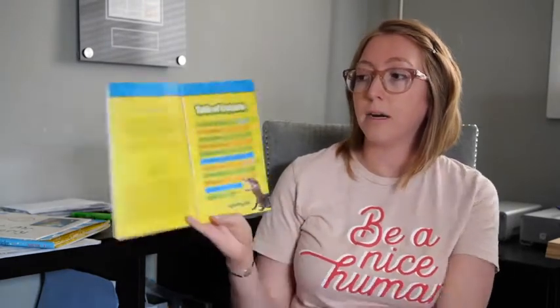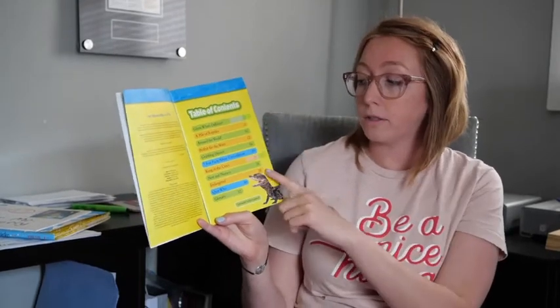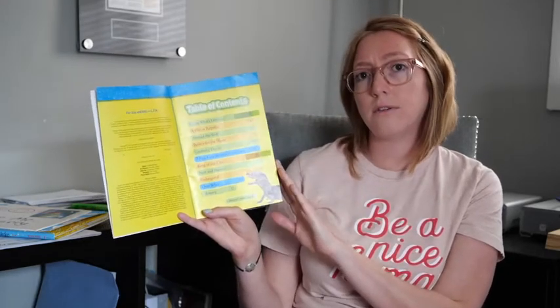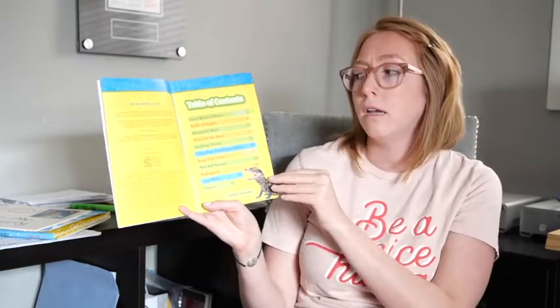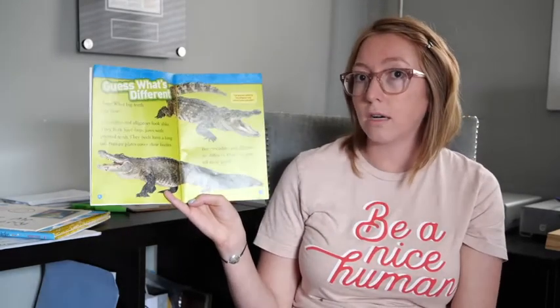Now, as you remember, nonfiction books a lot of times have a table of contents at the beginning, and that tells us the sections or chapters in the book, and then of course it gives the page numbers too. What's also cool about nonfiction books is that you don't have to read them from the beginning all the way to the end if you don't want to. Because it's not a story, it's okay to jump around and read one section that really jumps out to you that's really interesting, and then move on to a different one, and then go back to a different one. That's always great to do in a nonfiction book. So I think I'm going to start with Guess What's Different. That's on page 4, and it looks like it's going to tell me the difference between alligators and crocodiles. That's a good place to start.